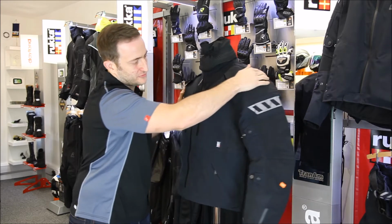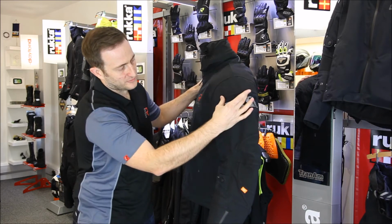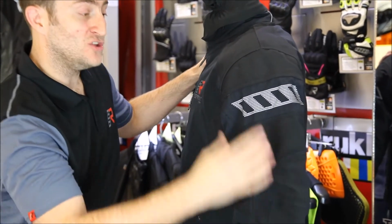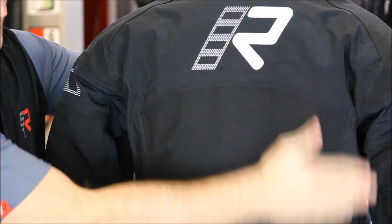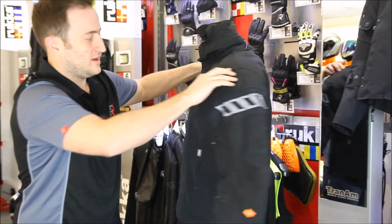If I pull it round to the side, you can see running all the way down the shoulder, from the neck all the way down to the bottom of the shoulder here, and then from this panel all the way down to the bottom of the arm, you've got Armacor. If I run it round to the back, there's another panel of Armacor running all the way through this back area of the jacket, and a little bit on the top of the neck as well.